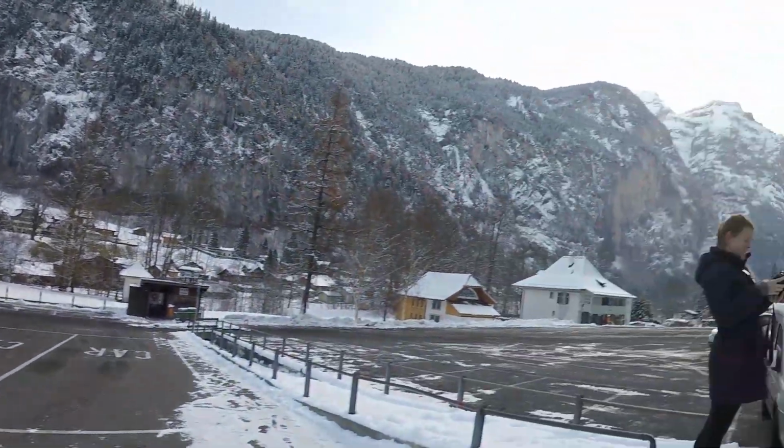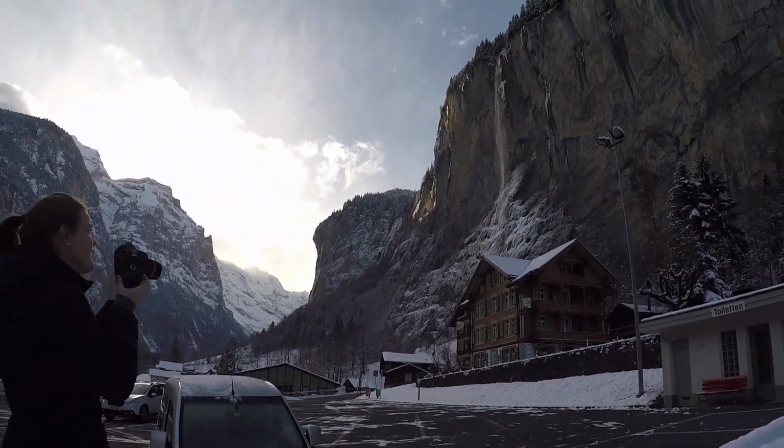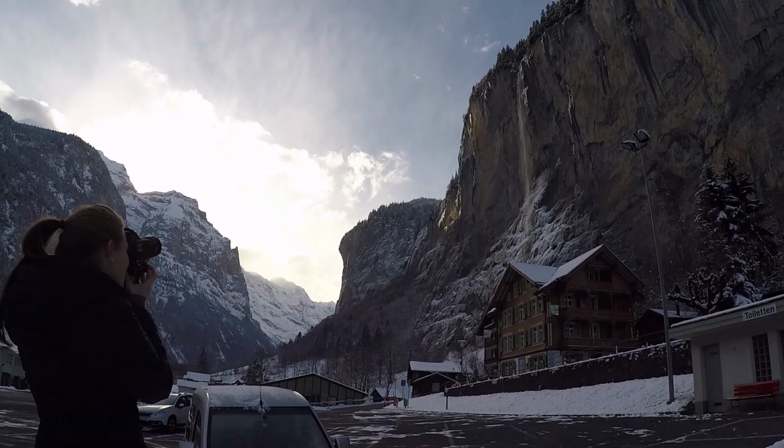So it's our first day exploring in Switzerland. We're down in Lauterbrunnen and we're gonna check out the area, and then we're gonna see if we can take a cable car up to Murren, or see if we can drive there. I think you have to take a cable car, and maybe check out Wengen as well. Waterfall. Look at that stunning waterfall, that's sweet.